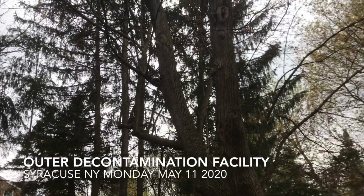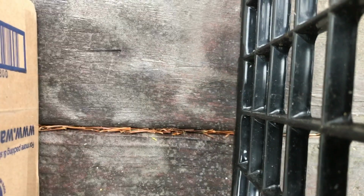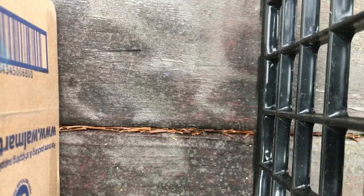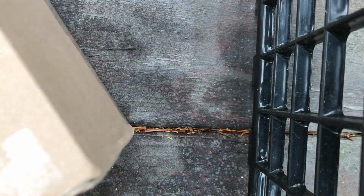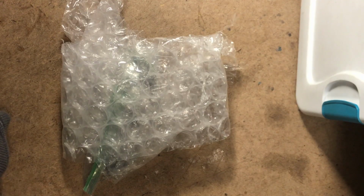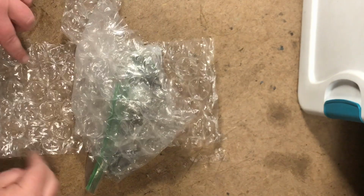More rain coming. Which again, I guess is a good thing because it'll encourage people to not have deck parties or whatever. Alright. Been looking forward to seeing these.